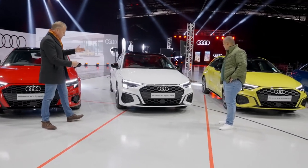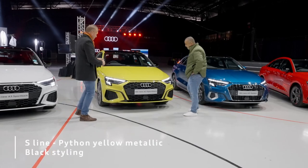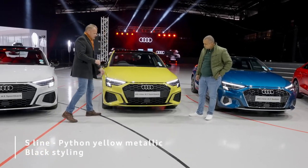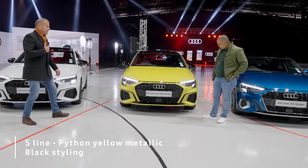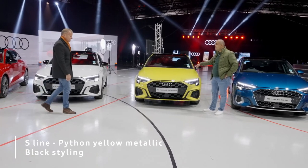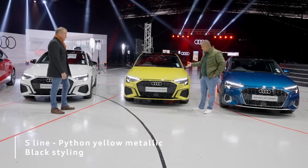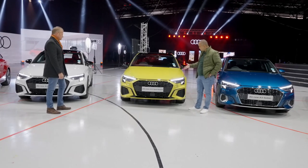Again, this car is fitted with a black styling package. It has the optional matrix LED lights. And again, a slightly different wheel design. This is called Python Yellow. We've seen this before on other Audis, but now it's the first time we see it on the A3. My favorite color, actually. I never thought I'd like yellow, but honestly, this for me looks fantastic. I've never seen this color. Really? Yeah, and it's strange. It's such a beautiful color. Everyone would choose it.